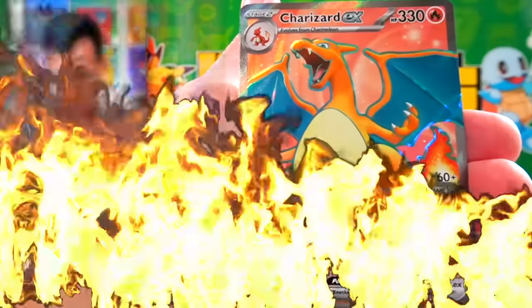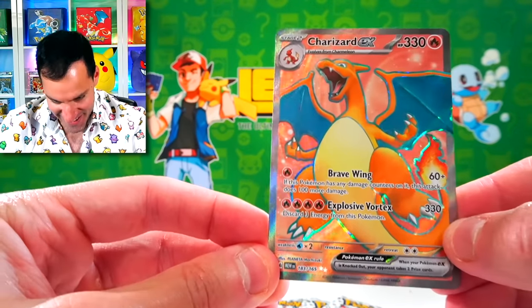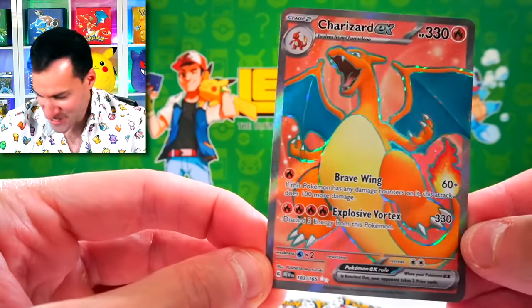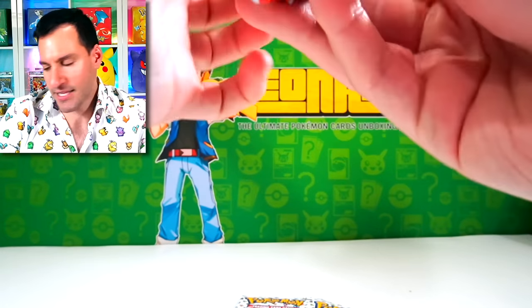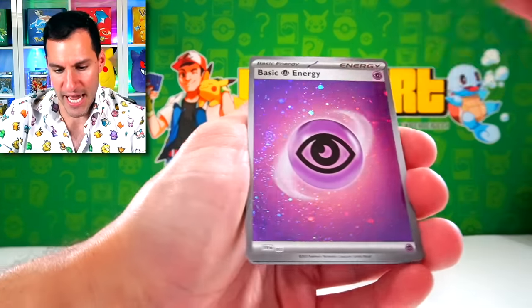Machamp, Doduo, and a Charizard. It's not gonna get old pulling a Charizard, huh? A full art Charizard. Beautiful. I'll take that. I'm sure that won't be too crazy rare, but I told you, the Gen 1er in me is just getting to me right now. I mean, we're getting as we get.